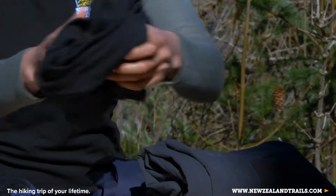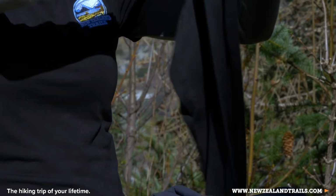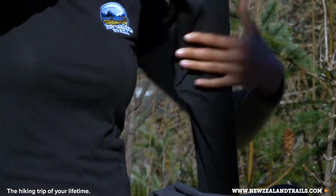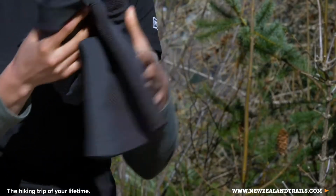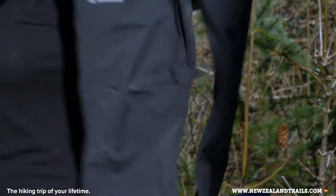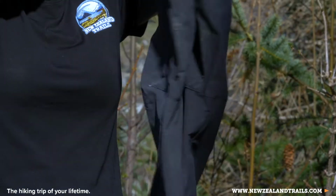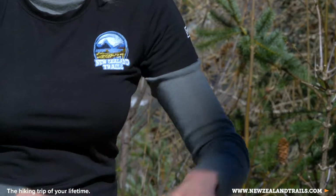So then moving on to your base layers with your legs. We've got some Poly Pros here that you can wear underneath your waterproof trousers. So we've got this example. It's a nice windproof, lightweight pair of hiking pants. Mine, I can actually zip them off into shorts, so they're quite handy to have if you've got a pair of those already.